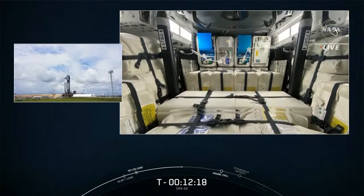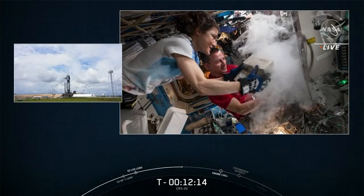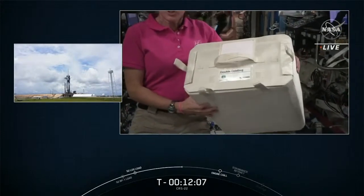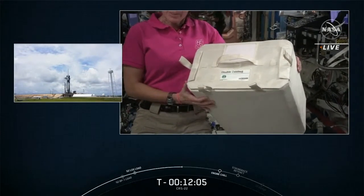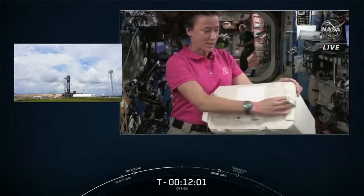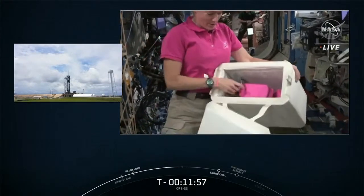Some of the science samples will arrive in powered payload lockers, so they can be frozen temperatures. But some of the samples will arrive in this cooler type of bag, which is called a double cold bag. It's a super insulated bag, and we put ice bricks in there along with the samples to keep them at the right temperature. So I'll show you what that looks like. Oh, looks like we have a stowaway.